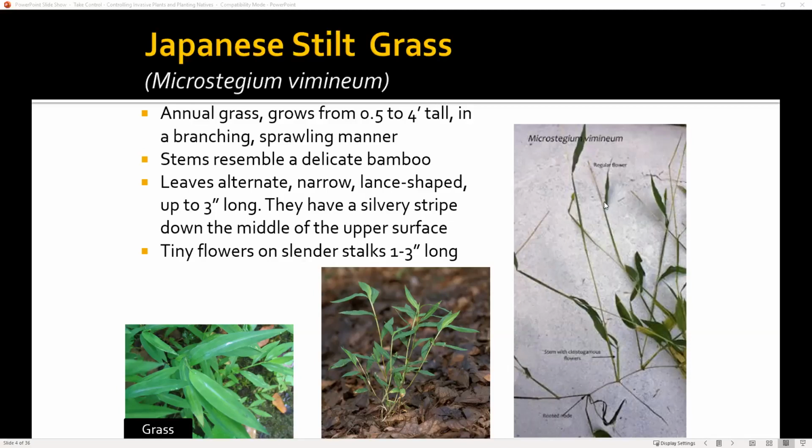Stiltgrass puts out a spike of flowers that is very simple. Often it is just this simple couple-inch long flowering stalk. The flowers then turn into tiny, tiny seeds that, when the plant is ripe, break off and scatter. It can have a side branch or two side branches, but it's a very small flowering head.